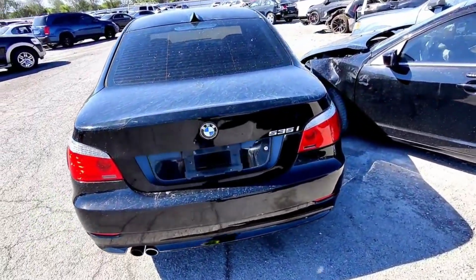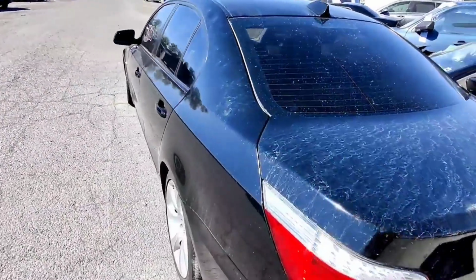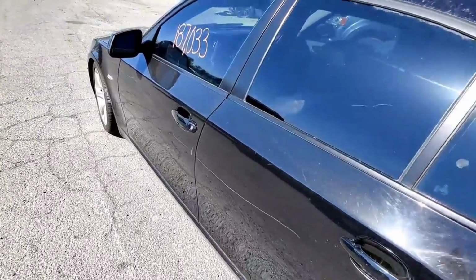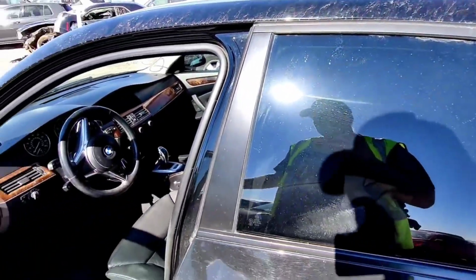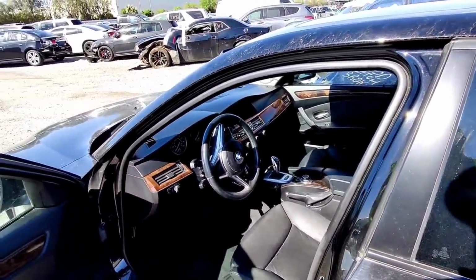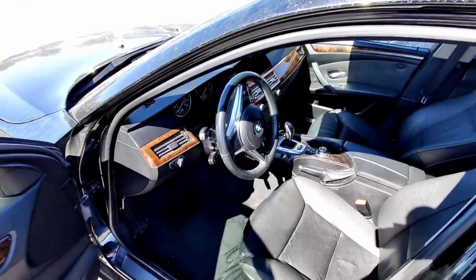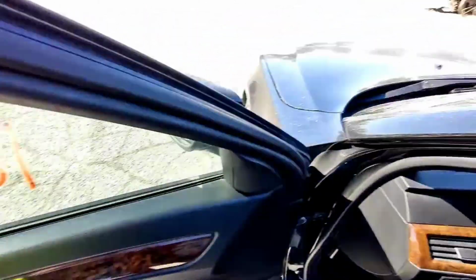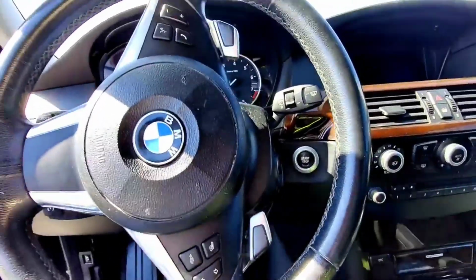Now, this one, the 535, is a decent motor. Not as good, if you ask me, as the 528. But I'm just a big fan of the inline six. The V6s and stuff, I'm not here for it. So it is what it is. Let's see if she has any juice. More than likely not. Oh, she doesn't have any keys. Huh, that sucks.